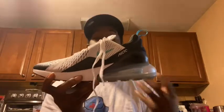The extended air unit on the back was definitely something I had to get used to, but when you wear this shoe, you really don't mind it at all. It's totally fine. It looks out there, but you're good to go. You definitely got to be cleaned up a little bit, but it's a shoe that is made for the summertime. It's a clean colorway. You will definitely get some looks when you throw these on your foot. And overall, my favorite 270.